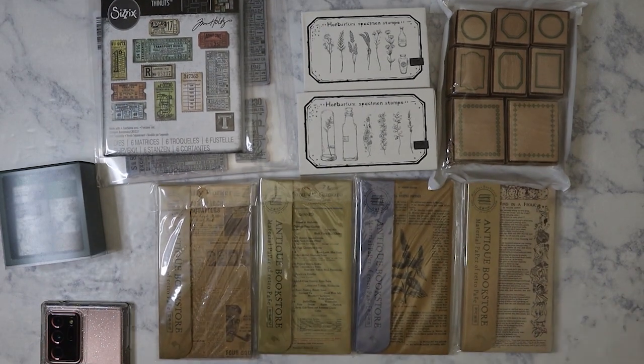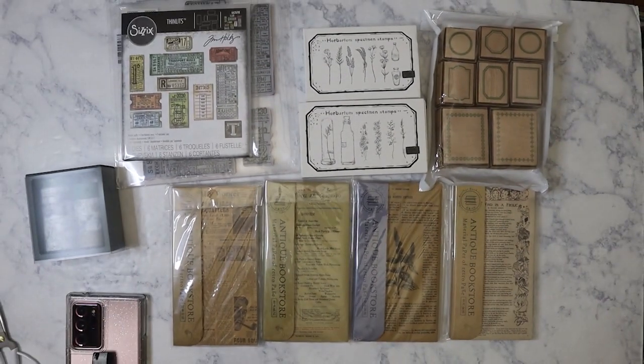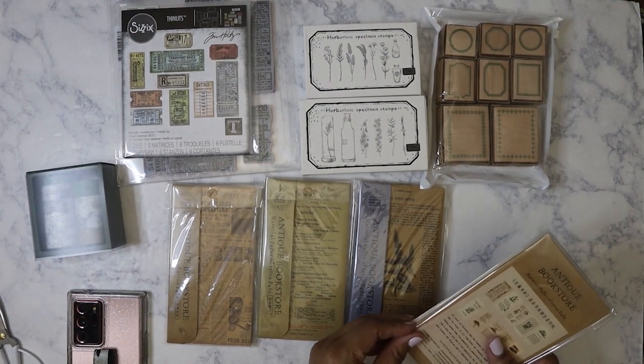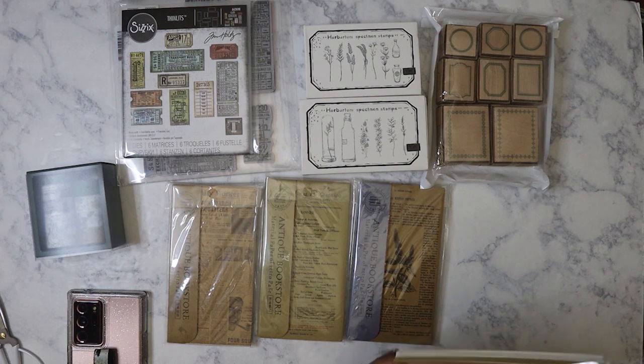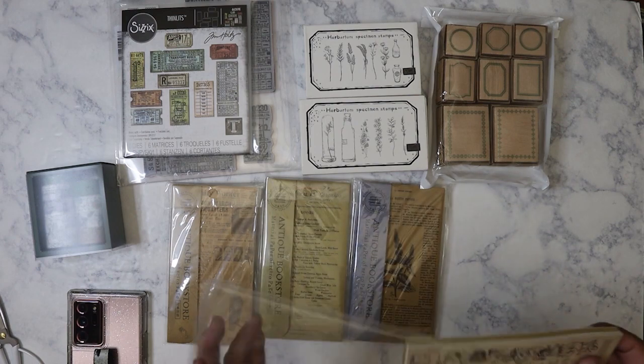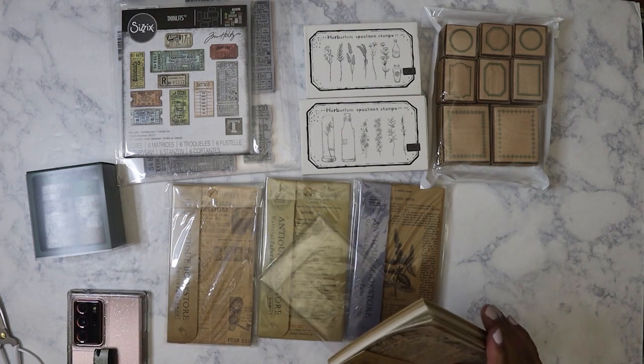So let me zoom out more. There we go. Sorry if the camera's shaking there. Here, I'm gonna take one out so you can see there's a total of 60 sheets in each packet. Now this was a really good deal because you get four of these for $10 basically.